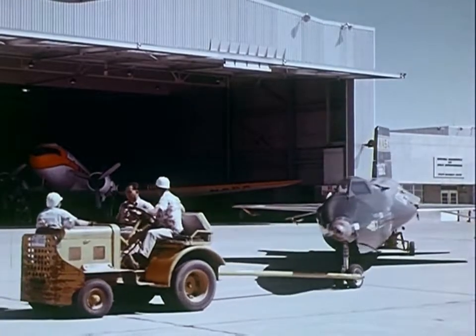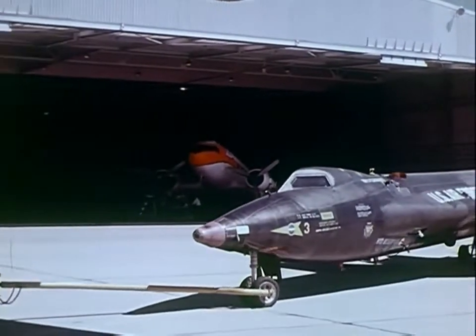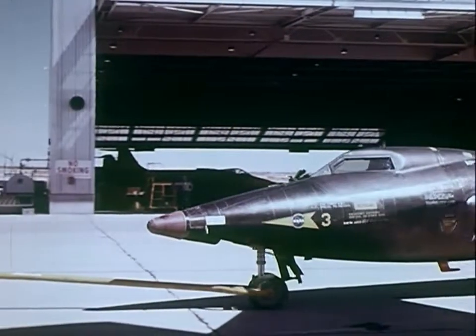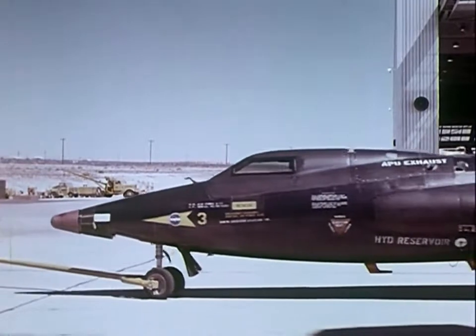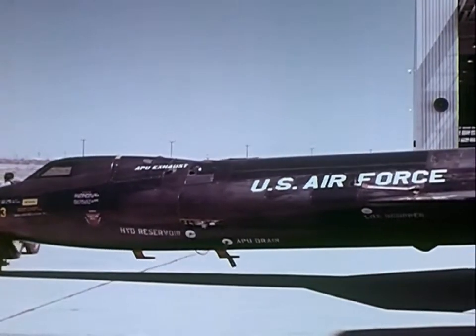Hours of preparation, weeks of planning, months of study, whole years of research. All this goes with the X-15 each time she leaves the hangar for another flight. For after all, no matter how many flights have been made before, each new test will probe a little deeper into the unknown.